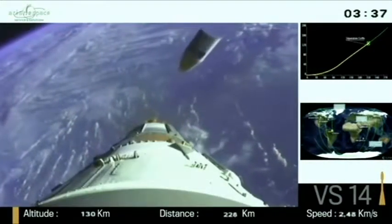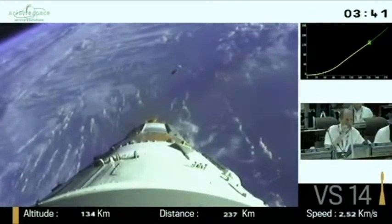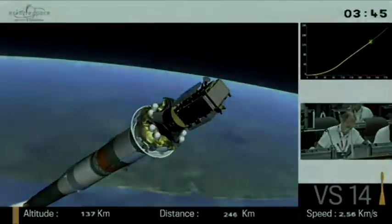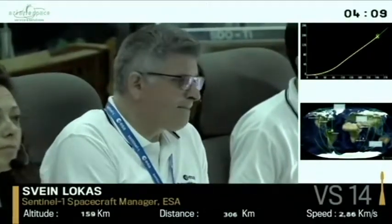During the ascent, here they go. We have jettisoned fairing. We don't need it anymore. We are now outside the atmosphere. Yeah, that's just your opinion, man. And this is always an emotional moment, even when it is only computer-generated images.